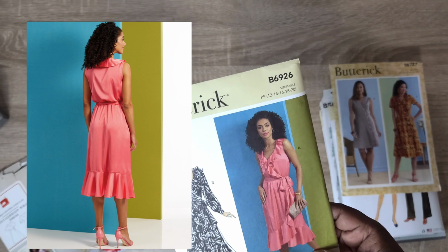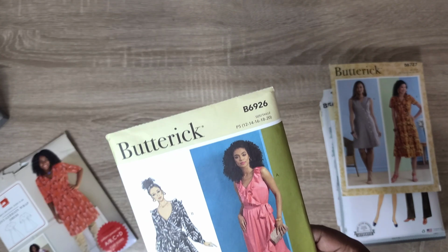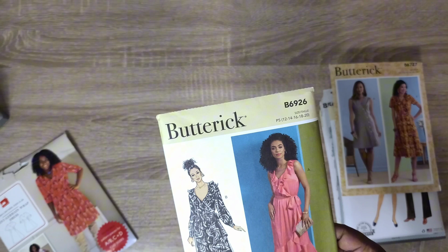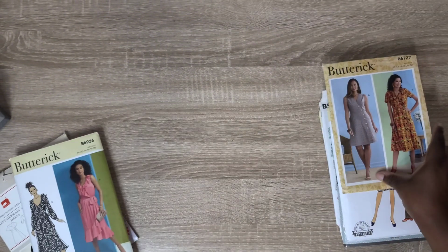which is the classic flirty wrap dress. So I have the size 12 to 20, but you can get this in a plus size as well as smaller sizes as well. Your 6 to 12, I believe it is. So really nice pattern there.